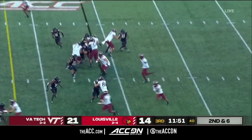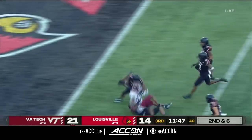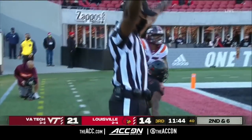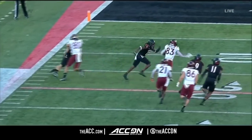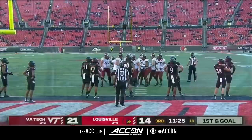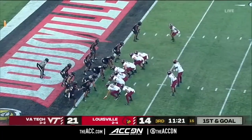Here is Hooker on the sweep. This is Robinson looking for room, and he'll be brought down shy of the goal line at the 1. Rajay Burns saved the touchdown. Watch the block by Khalil Herbert, leading out front, sealing the inside, and Tavian Robinson has a seam getting out front of that, throwing the big block, made that play. 28 yards, 1st and goal.